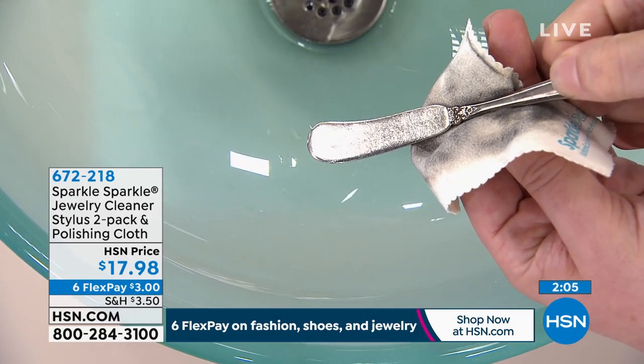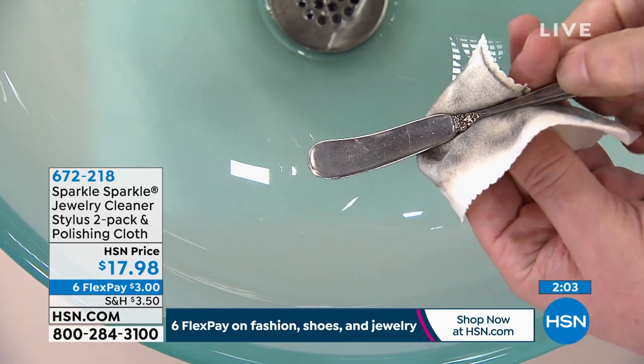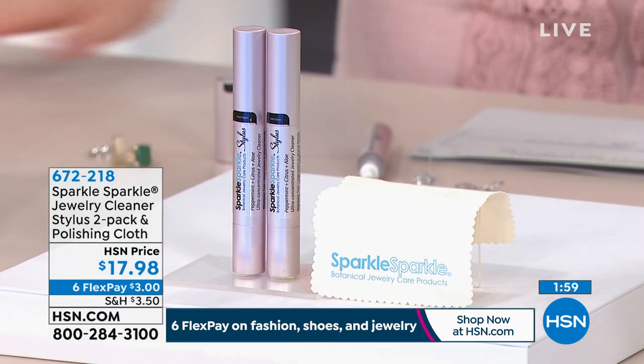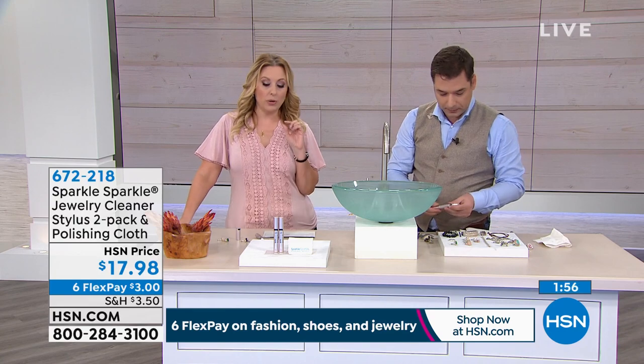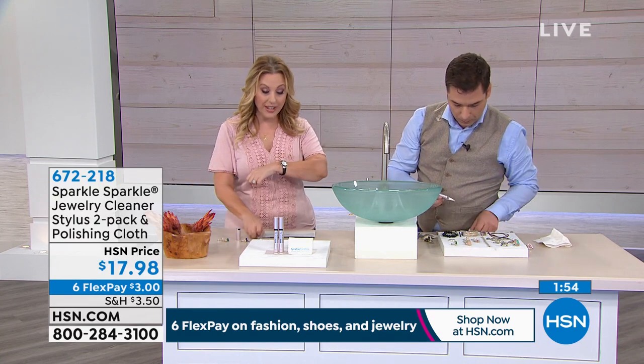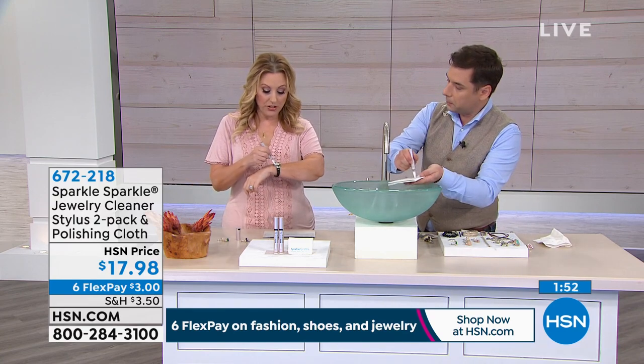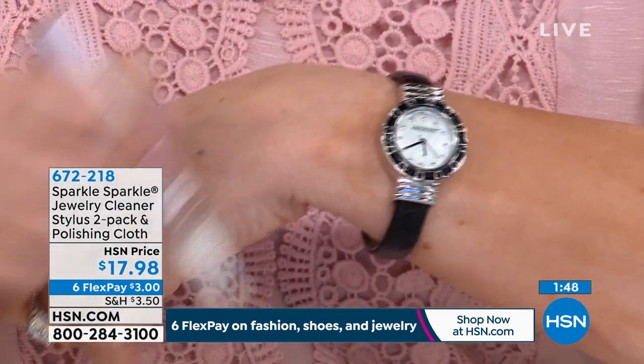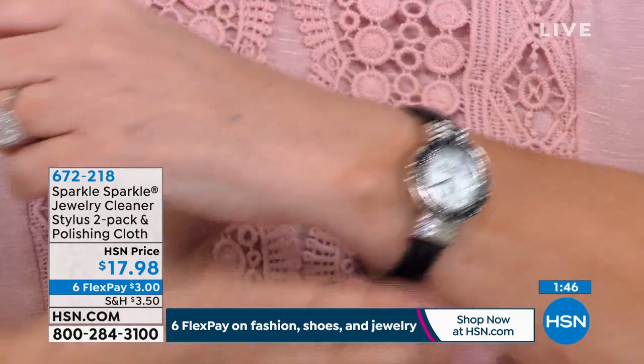There you go. Look at this. I think this is a great engagement or wedding present, or for mom. I mean, this is really for everybody. It is the ultimate giftable product. Even if you have a beautiful watch, this is perfect for your watch face. The watch faces are crystal or glass, and then look at that. How great is that right there?